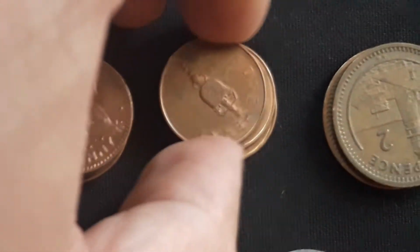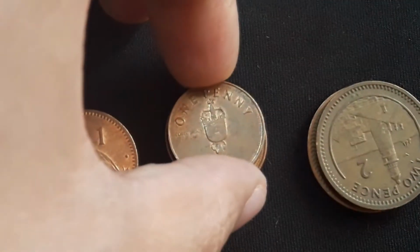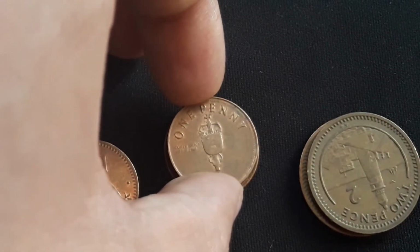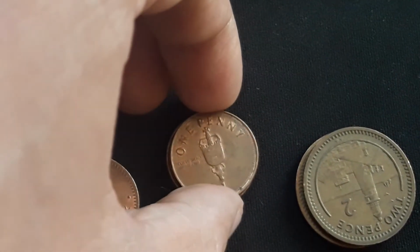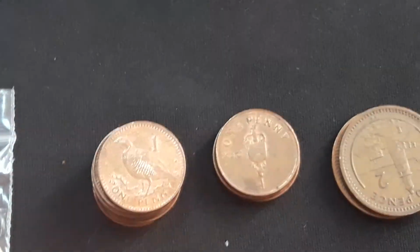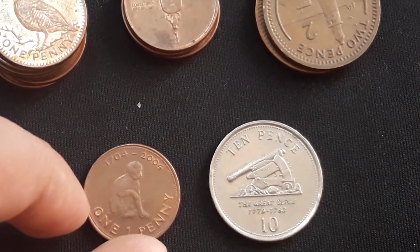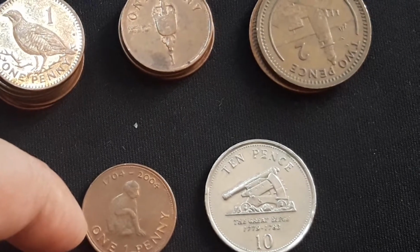As for this one penny, this design represents the Constitution Order of 1969. This design you can find on the 5 pence of the 2004 tercentenary edition. So I have only 2 coins from that edition, the 1 penny and 10 pence. In 2004, the government of Gibraltar minted a new edition of its coins to commemorate the tercentenary of British Gibraltar, 1704 and 2004.